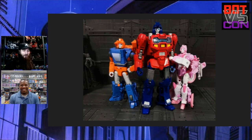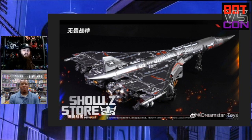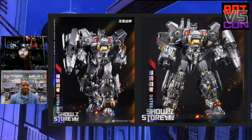Yeah. So, all right, let's move on to some third-party figures. And the first one is Dreamstar Toys Silverbolt. We've got some new images, and I could not find a forward-facing image of this plane, so we're seeing its butt. And this thing looks really nice. Very clean from the top. The bottom looks like it has Silverbolt's issues that he always has, which is having just a robot on the bottom of it. But here's the robot mode.